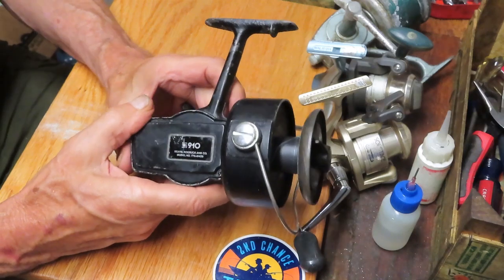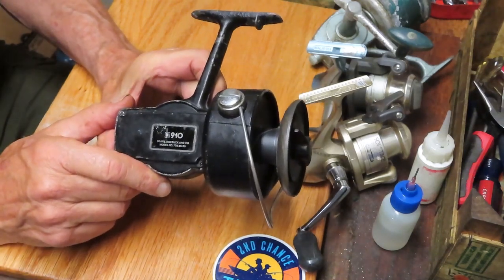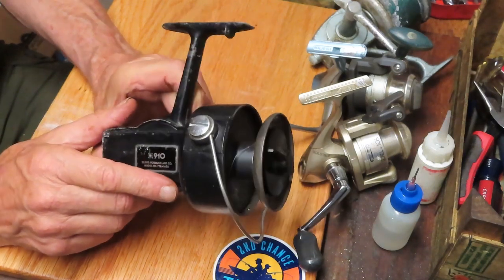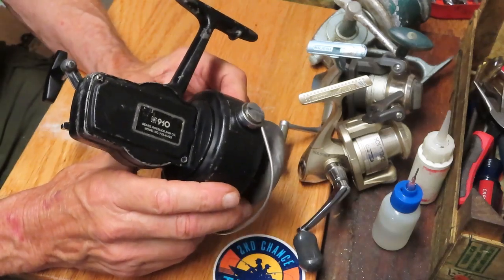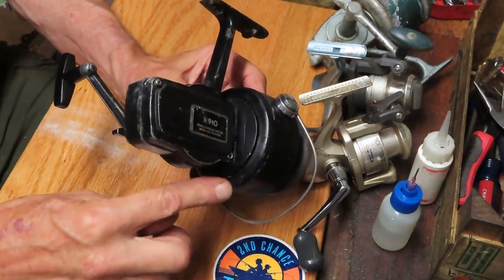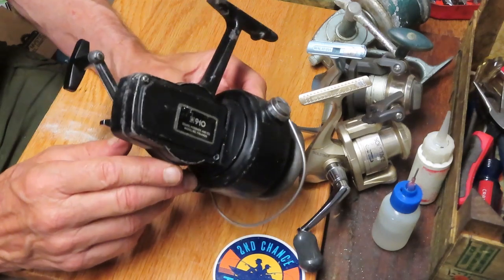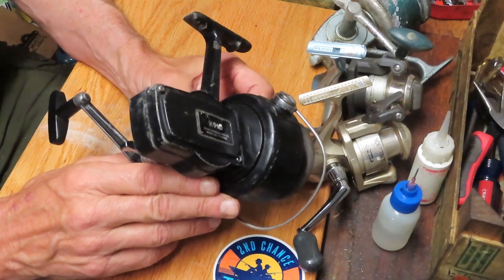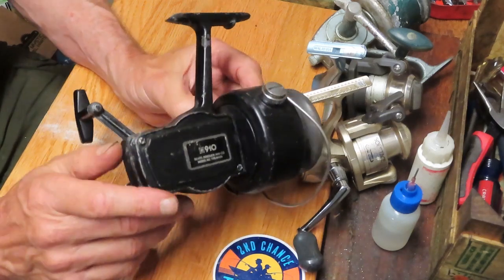This is a Sears 910. I've done videos on these in the past, I think probably 2 years ago or something. It's the 910 Sears Roebuck Company, and the model number's got the manufacturer in it. Well, this one doesn't have it on there, but I believe that this is a Daiwa reel for Sears. Usually on the bottom of these rotors, when you're looking at Sears, at least the large saltwater ones, it'll say something like engineered and designed in the U.S. And manufactured for Sears by Daiwa or somebody like that.